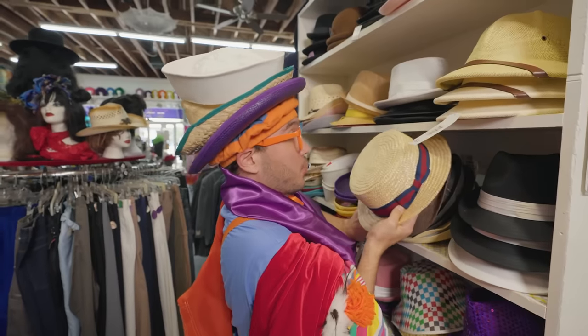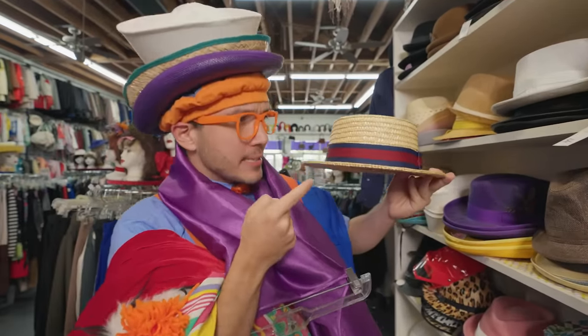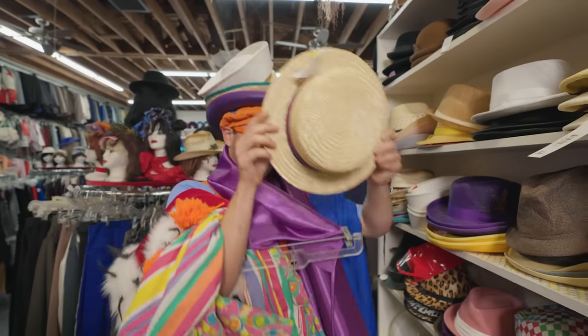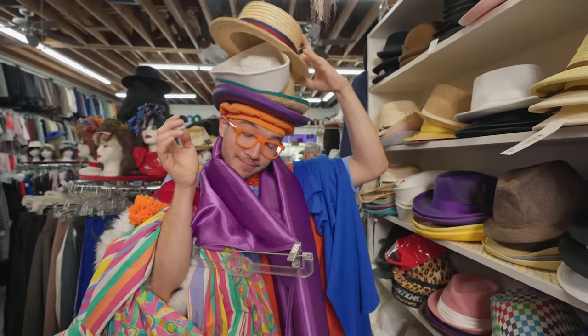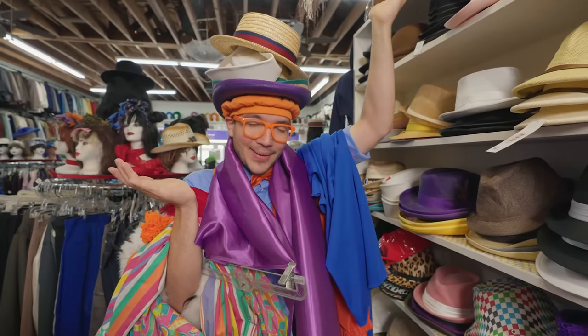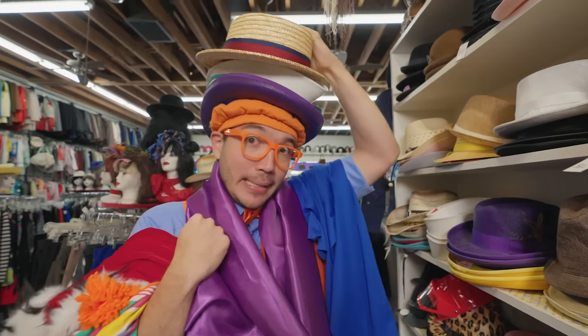This hat is pretty cool. Have you seen one of these before? Yeah, this is the kind of hat you might see in a barbershop quartet. Yeah! That's a group of people that love singing. And I love to sing, too. Hello, hello, hello, hello! Maybe I need a little more practice.